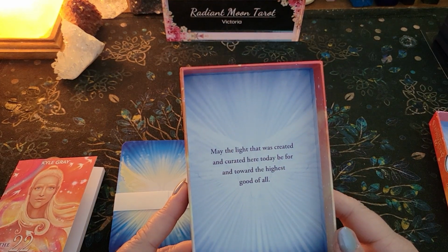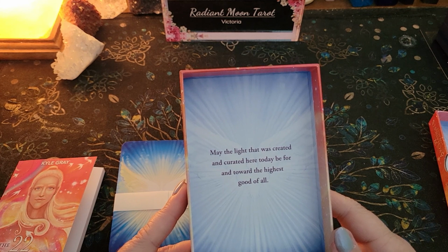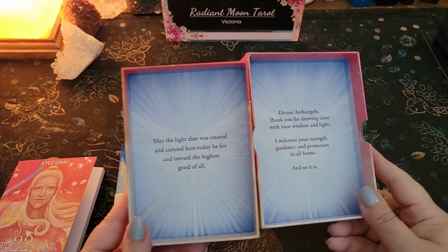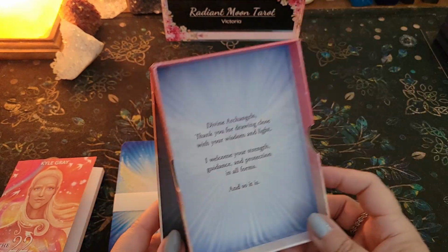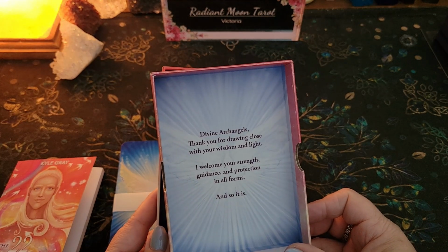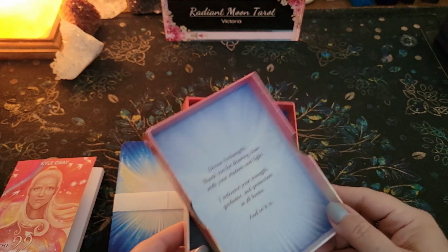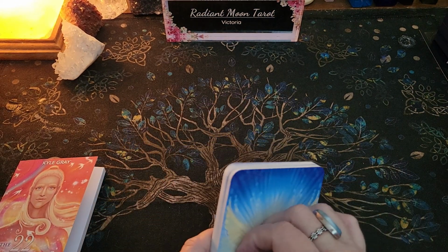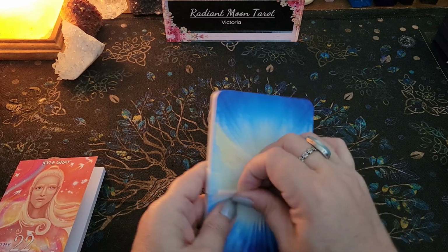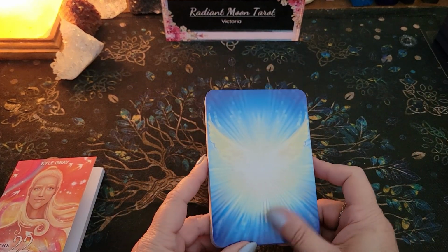We have on the back of the deck, "May the light that was created and curated here today be for and toward the highest good of all." So you could actually take the top part of the box and the bottom part of the box. This can be your opening invocation for working with this deck, and this is what you do to close off your reading. You could work with it that way if you were so inclined. So we're going to take that off, say goodbye, and there's the back of the cards.